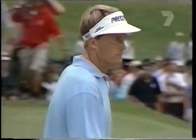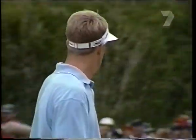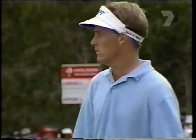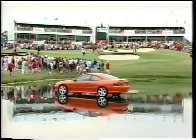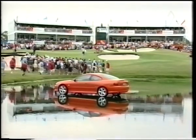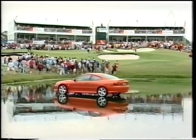Not only a great effort by Stuart Appleby, Jack, but a very gutsy effort by Scott Laycock. Oh, look, that golf they were playing there earlier in the day was just phenomenal golf, considering it's the last round of an Australian Open. And I think Lindsay's quite right. I think that Scott Laycock can hold his head high.